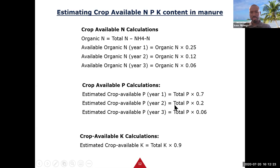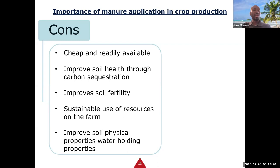So for the pros and cons, generally manure is a cheap source of fertilizer, and it's also known to improve soil health through carbon sequestration, and it improves soil fertility as well. It's a sustainable source to use, and it also improves soil physical properties and water holding capacity.